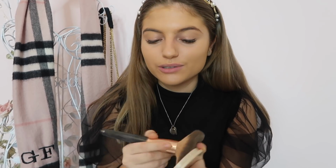I'm sort of using the camera as a mirror because I don't have one in front of me, which I probably should. That is the base sort of done. This is the Rimmel. It's just the plasticky one that's like £3. I don't think you need to spend a lot on powders at all.